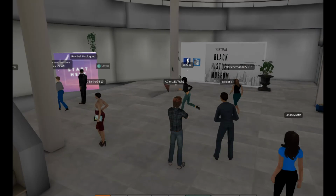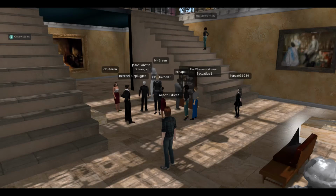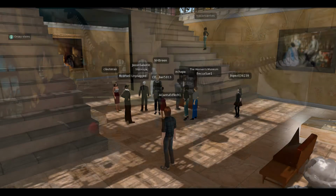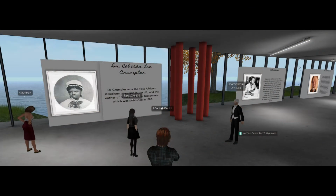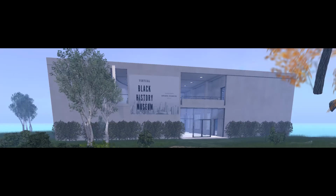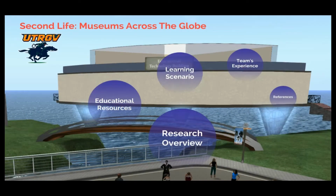Through our cooperative learning project, our team explored 3 Second Life museums: the Little Paris Impressionist Museum replica Orsay, the Natural History Museum Vienna replica, and an original museum that only exists on Second Life, the Black History Museum. At the conclusion of the experience, the learner will be exposed to information from a variety of content areas, in this case art, history, and science from the United States and other cultures.